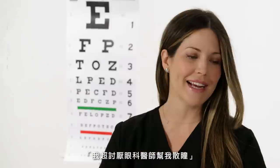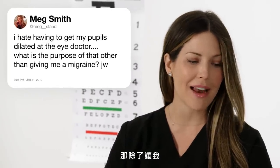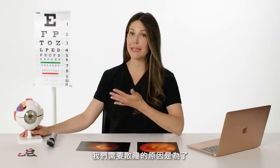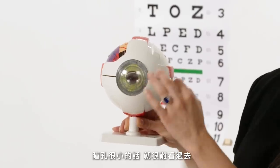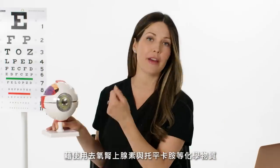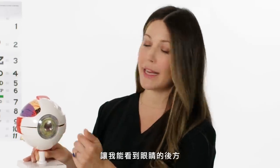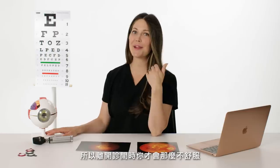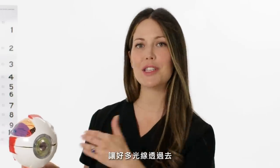At Meg Stand asks, I hate having to get my pupils dilated at the eye doctor. What is the purpose of that other than giving me a migraine? The reason we need to dilate your eyes is to take a look inside the back of your eye. As you can tell, the pupil, it's really hard to see through it if it's small. So by using the chemicals, phenylephrine and tropicamide, they help to dilate that iris muscle so that I can actually see into the back of your eye. That's why it's so uncomfortable when you leave the office. Your pupils are really dilated. So much light is getting through.